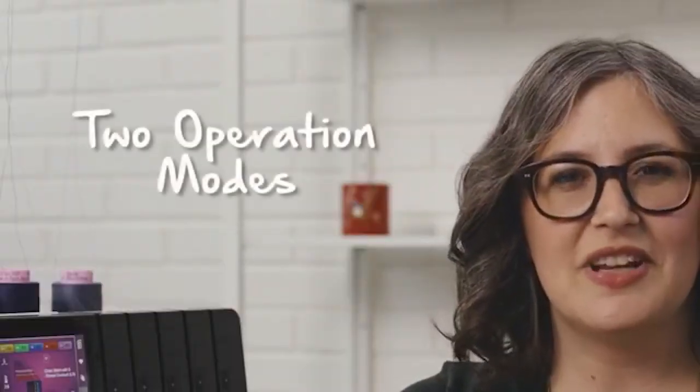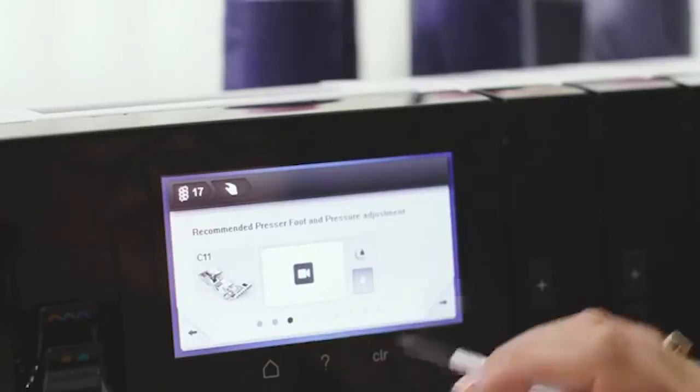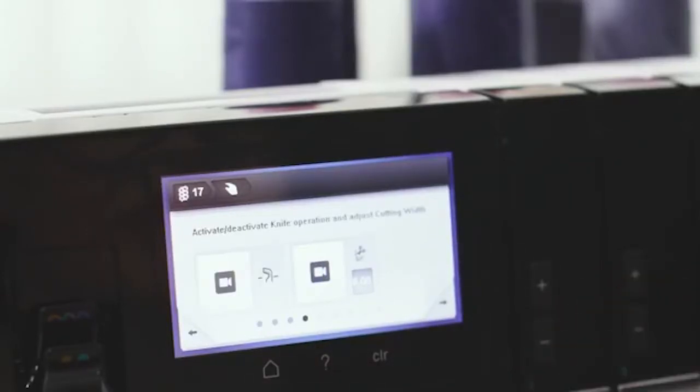Using the foot control, it's easy to control the speed of the machine, enabling you to even do stitch-by-stitch sewing. One of the benefits of the screen is that there's a guided mode and an expert mode to help you set up your stitches. The guided mode contains a wizard for step-by-step instruction on how to set your stitches properly.